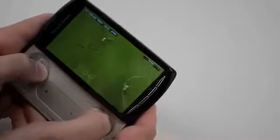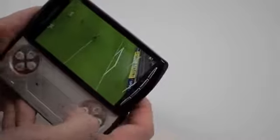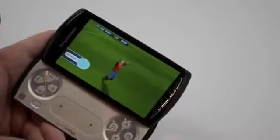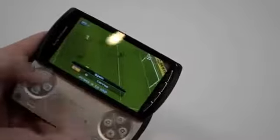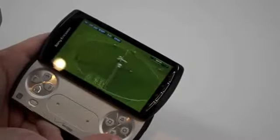If your big deal is you want something you can use to game with, then the Xperia Play is definitely one of the choices that you should look at. If gaming is third or fourth on your list, it's not going to make as big a deal, and you may even like the physical keyboard that you get with the Droid 3.